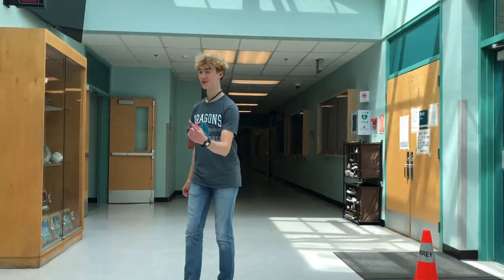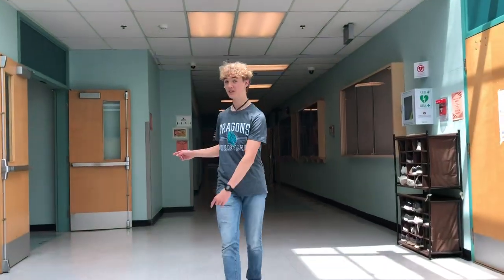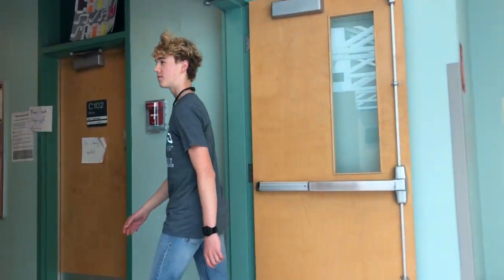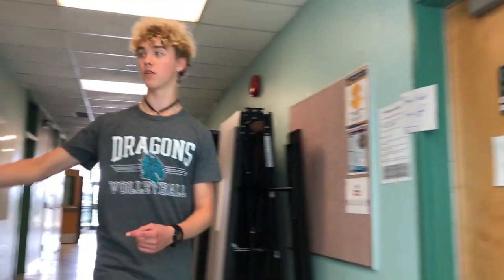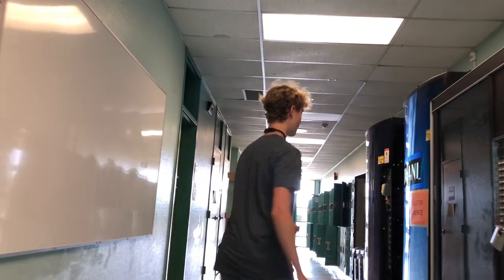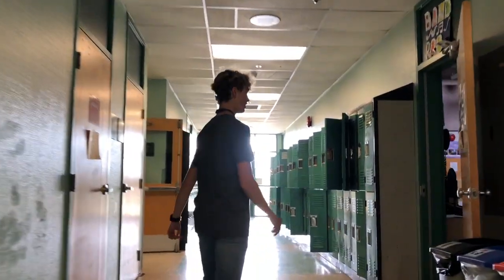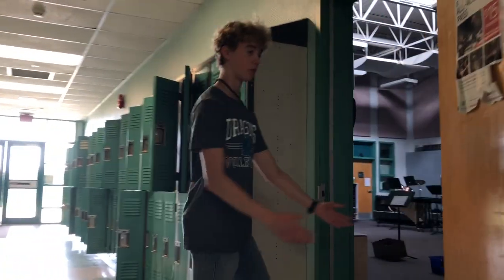Then if we head down this way, we can go into the PE slash band hallway. Right here we have some bathrooms. We have the choir room right there. We have some nice machines for getting water and food. Right here is our wonderful band room. As you can see, I just take a peek in.